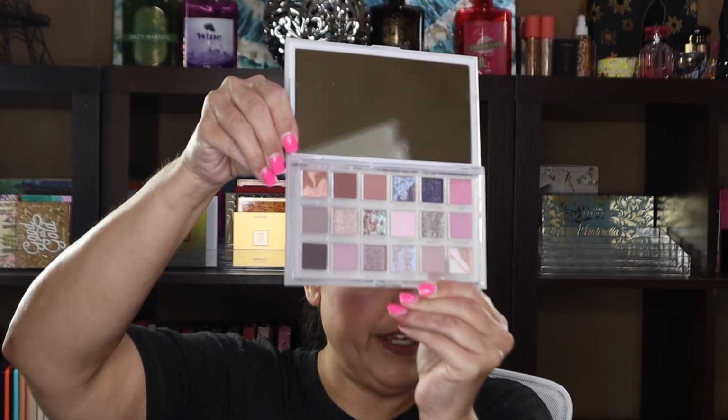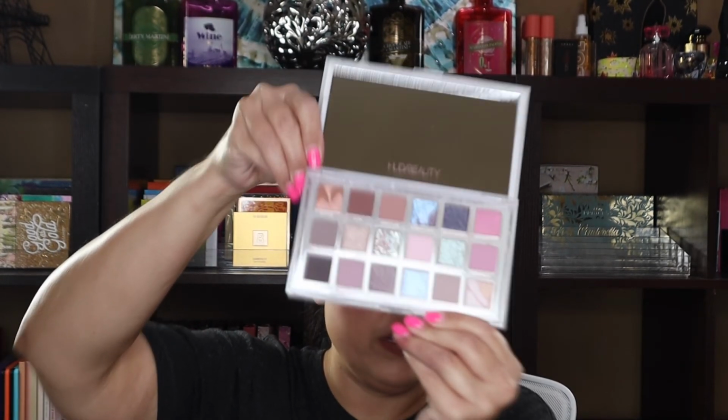All right, this is the Huda Beauty Rose Quartz. I'm telling you, some of these have been out for a long time. I bought them and then got sick, and then other new stuff came out, so I bought it instead, and yada, yada, yada. This is what the Rose Quartz palette looks like on the outside, in case you haven't seen it. And this is what it looks like on the inside. Beautiful palette. I am going to hang on to this one.